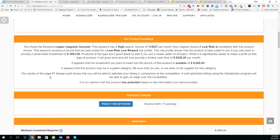The results of the page one listing audit show that you will be able to optimize your listing in comparison with the competitors. Okay, where else do you get this information? A well-optimized listing using AZanalyzer, the one that we've used before, and the one I mentioned earlier, will be able to gain competitive advantage.